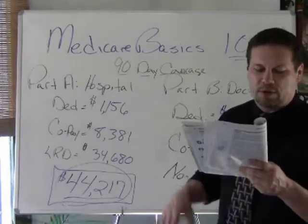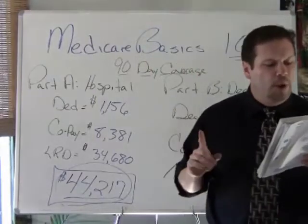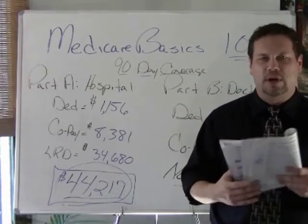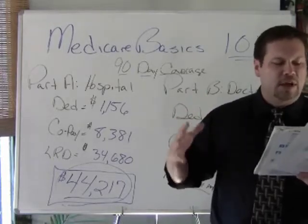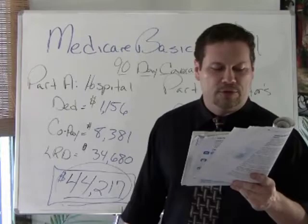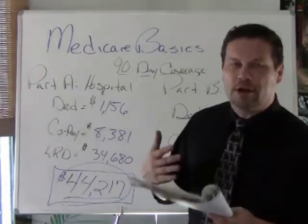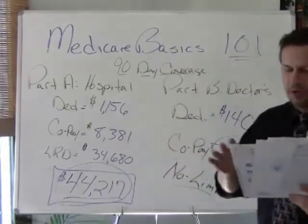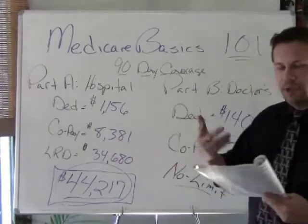They also cover the first 3 pints of blood. Don't get all excited about that one. Your Part A hospice also is covered. Hospice is important, but that's not the one that's going to drive you into the poorhouse, as opposed to these other two that are covered. Now that's covered under Part A. If you get Plan A, those are the things that are covered here, the blood and the hospice.